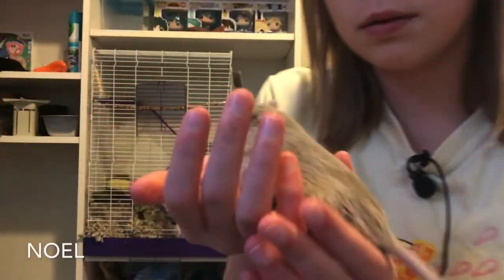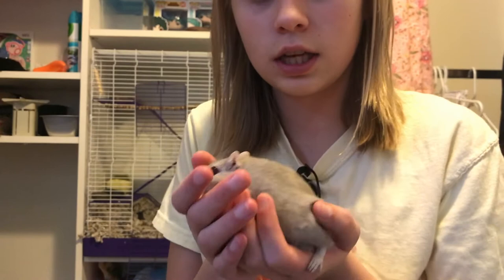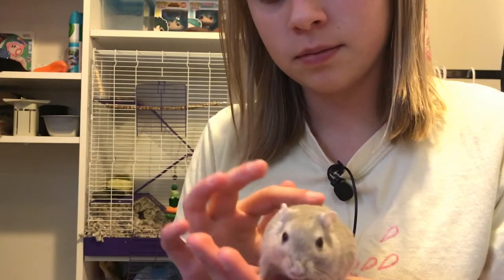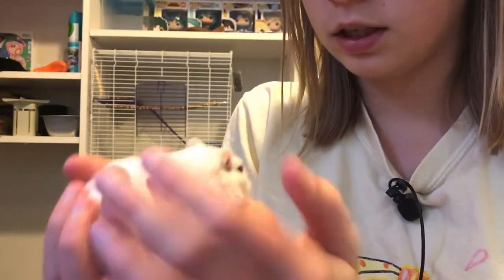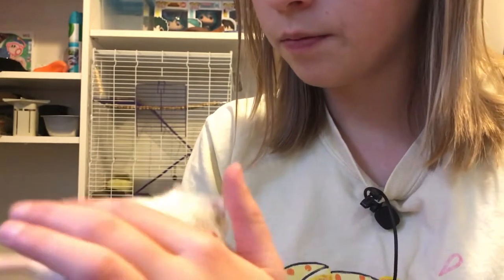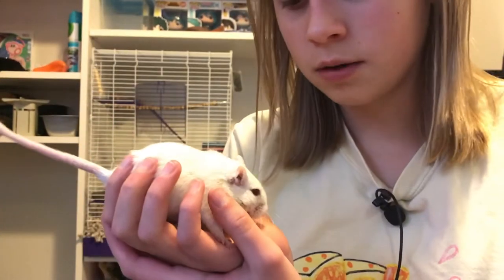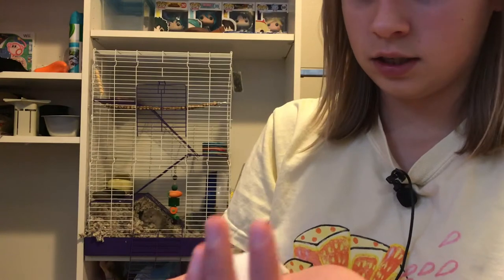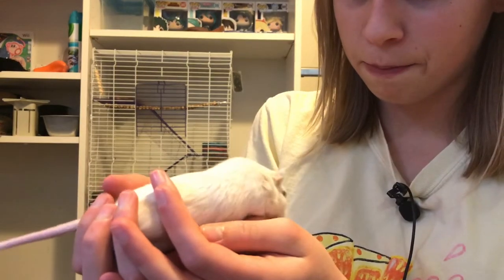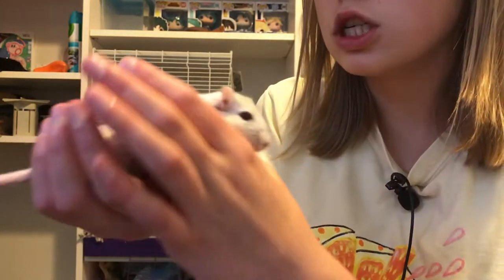So this is one of my gerbils. They're both girls, they're sisters. This one is the more dominant one. Her name is Noelle. And this is my other gerbil. She's the less dominant one. She's kind of shy. Her name is Gomi. She is very curious though. I love both of them so much.